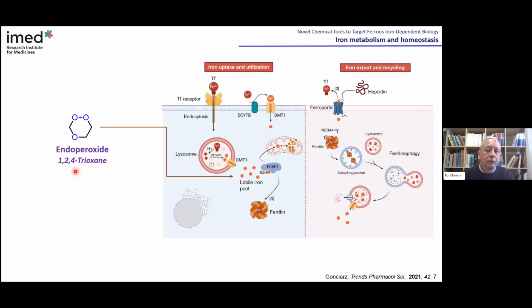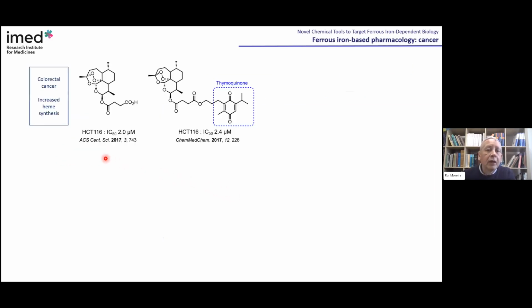Now, once we had established this approach for the malaria parasites, which in fact have a higher concentration of iron(II), the question was whether we could translate the same approach, using endoperoxide to target the labile iron pool in cancer cells. And the approach that we followed was based on findings that had recently been reported.